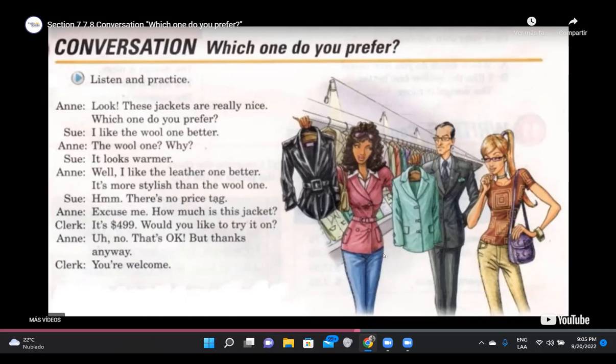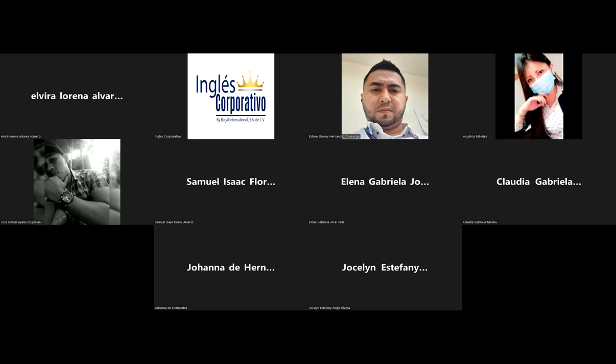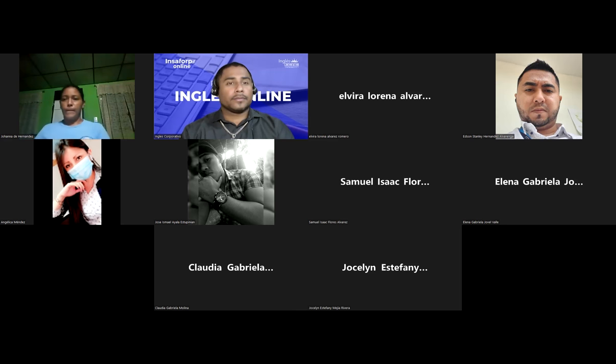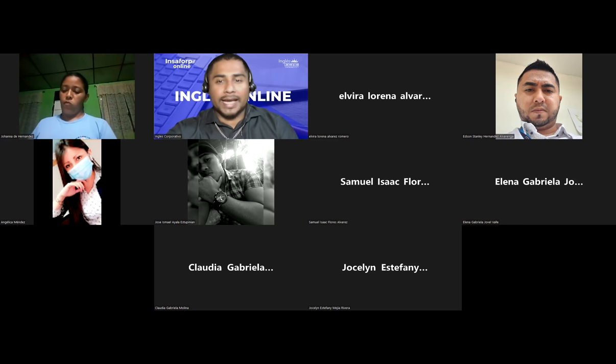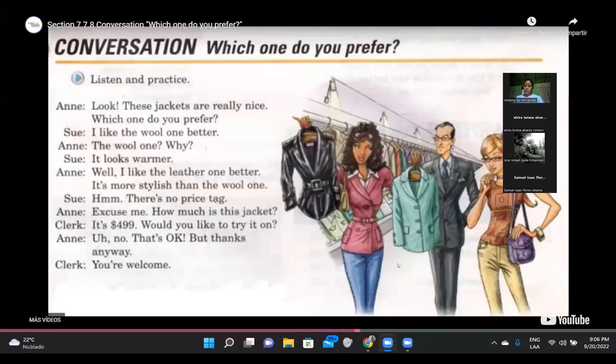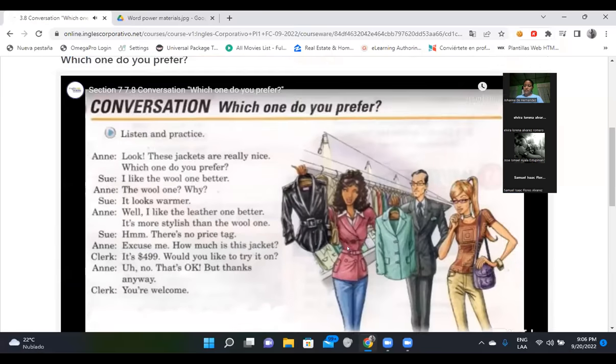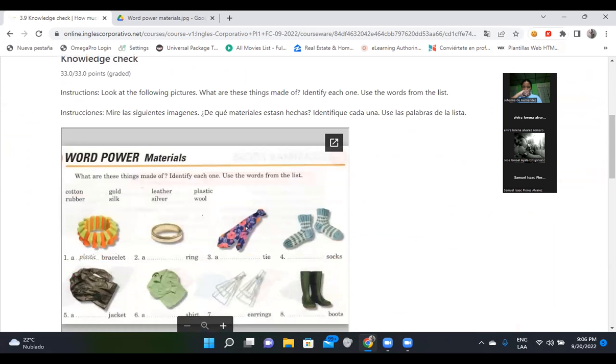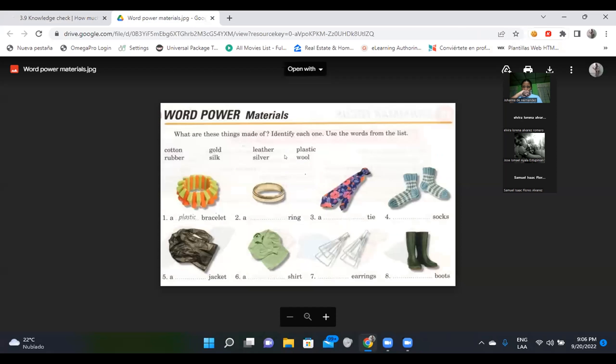Excellent pronunciation. Okay, guys, at this moment, does anybody have any questions related to the activities that we were practicing in yesterday's class? Do you guys have any questions about that? Okay. So today we're going to go ahead and move forward. For the next section, we're looking at 3.9, and you're going to look at this vocabulary.